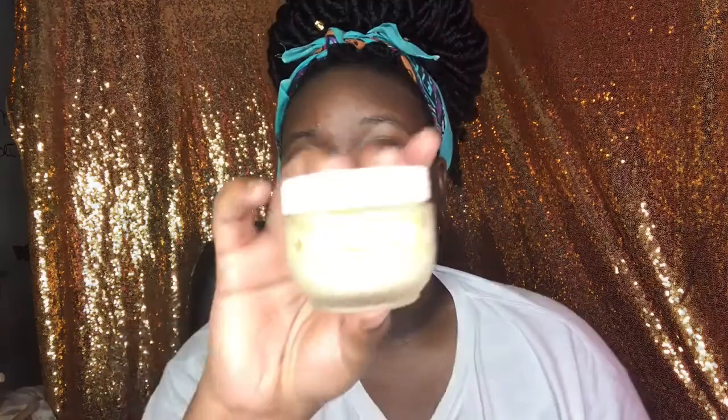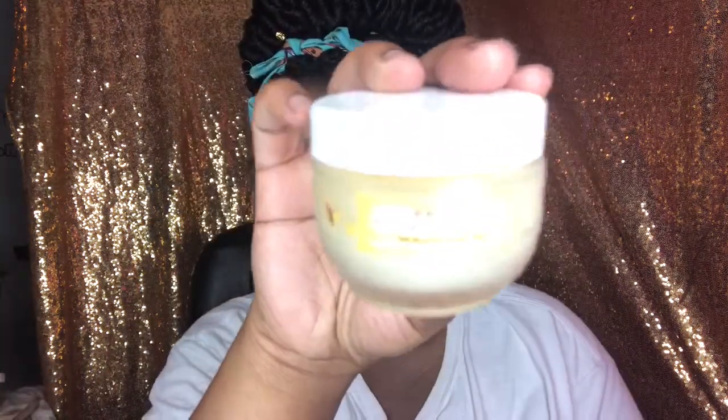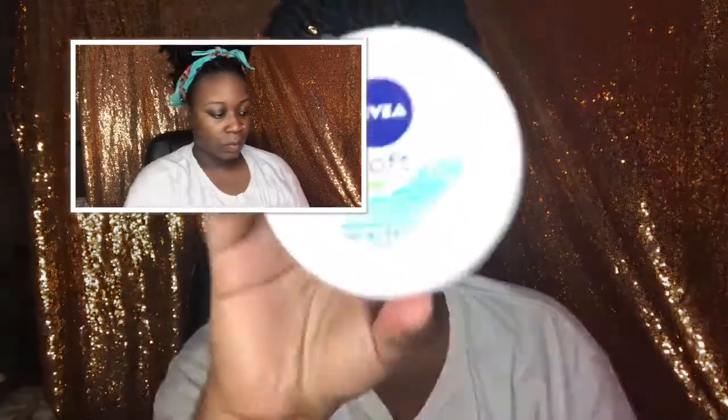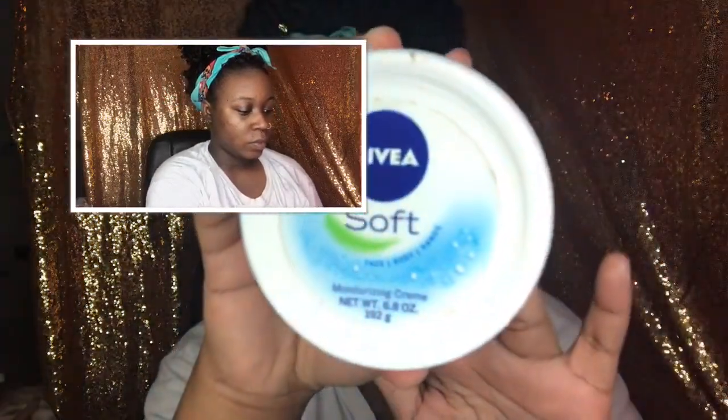This is the Burt's Bees Hydrating Gel Cream. I use this more so as a serum than a moisturizer. I pat that in, and then I go in with my Nivea Soft Lotion Cream. It's for your face, body, and hands. I absolutely love this stuff. It doesn't clog my pores. It makes my skin super soft and it's not too heavy.